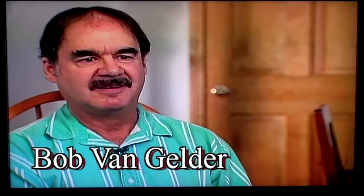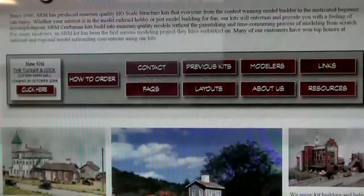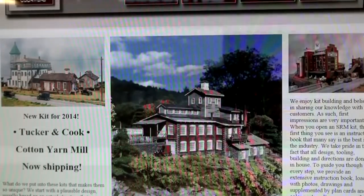Well, I got started as a professional in the hobby by accident, and I'm sure that's not unusual. Several years ago, I befriended Bob Van Gelder, the owner of South River Model Works, and he kind of took me under his wing and showed me a lot of the tricks to craftsman structure building. It was something that always fascinated me, but I had no idea where to begin. His kits made it so simple, Ken, that really a motivated beginner could build them successfully. And over the course of our friendship, I had an opportunity to help him at several of the shows he did, some across the country, and it got me deeper into this.